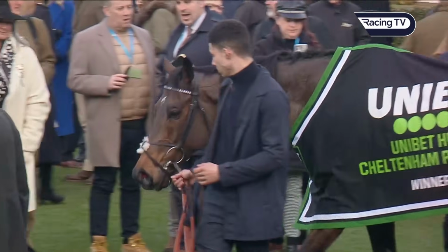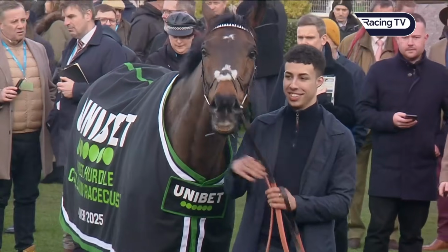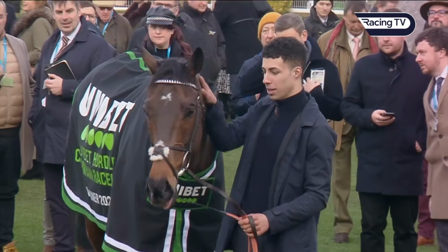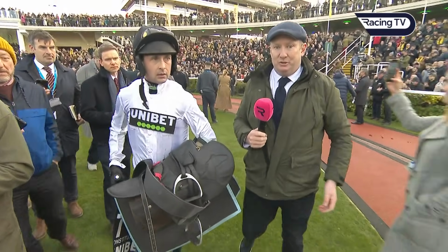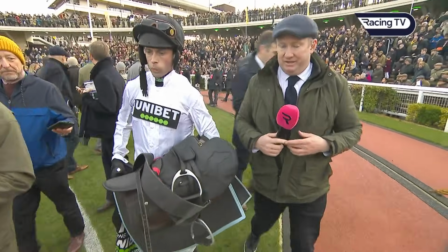So the good thing is that Constitution Hill has won here. And the other good thing was the thing that we knew at the start of the day, that he was well enough and far enough forward in his training to be able to take this en route, trying to regain his Champion Hurdle crown. A round of applause continuing here after Constitution Hill makes it 10 from 10 in the Unibet Hurdle, registered as the International.